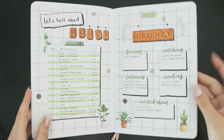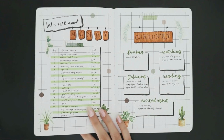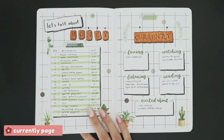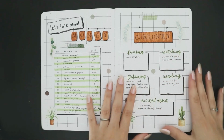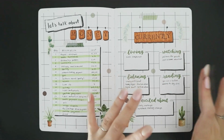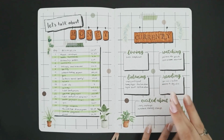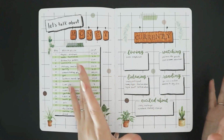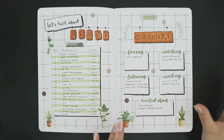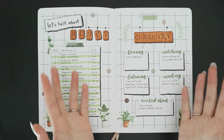Another fun page that you might not have seen a lot in a bullet journal is the currently page. And this page is basically where you put the things that you are currently loving or watching, listening, or reading, or excited about for a specific month. I did this for July 2020, but you can actually do this quarterly or on a weekly basis. I prefer to do it as a monthly basis because I feel like it's easier to track.